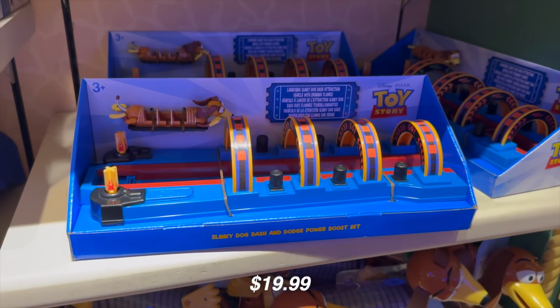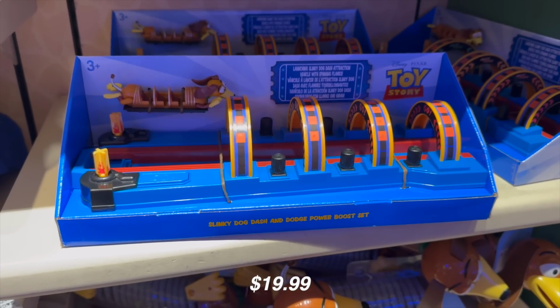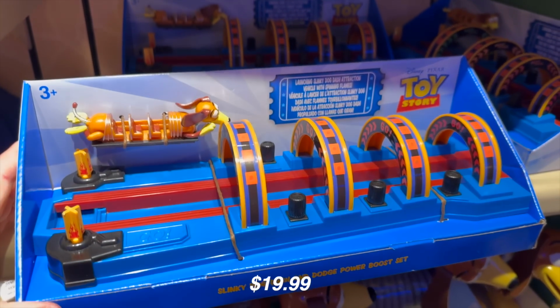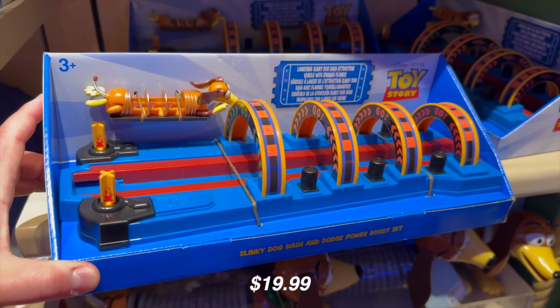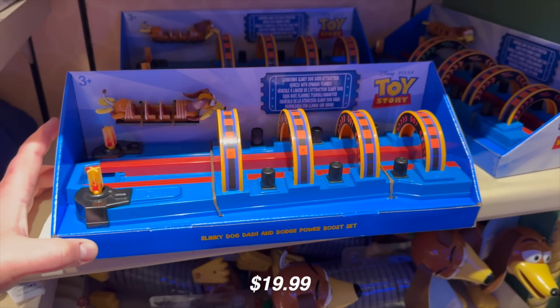Okay, I'm a Toy Story fan at heart, and for $19.99, I found this Slinky Dog Dash power set. Kind of reminds me of the ride in Walt Disney World, how I think that roller coaster is set up. What do you guys think?